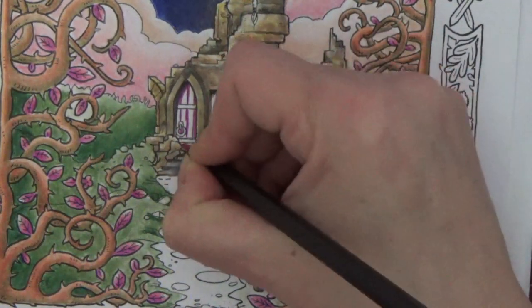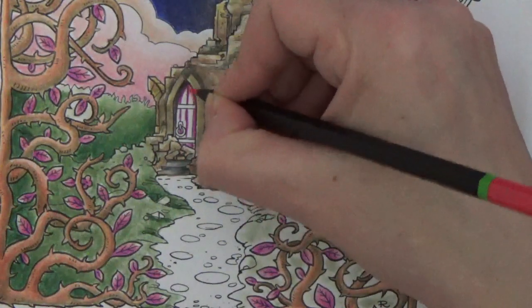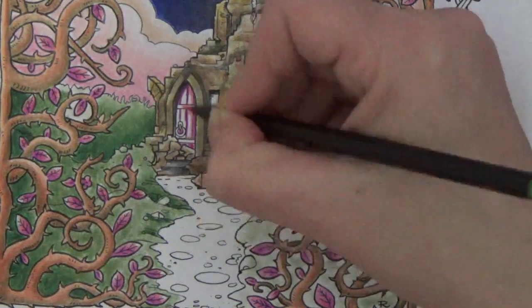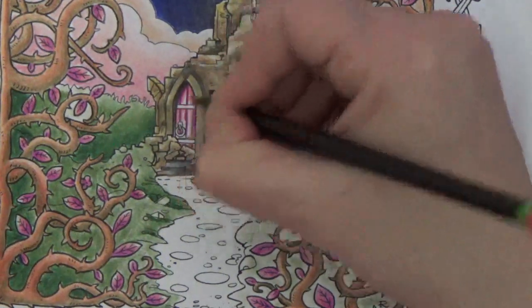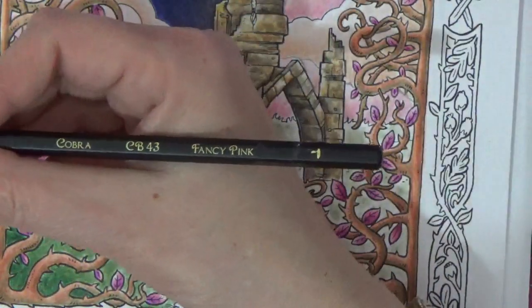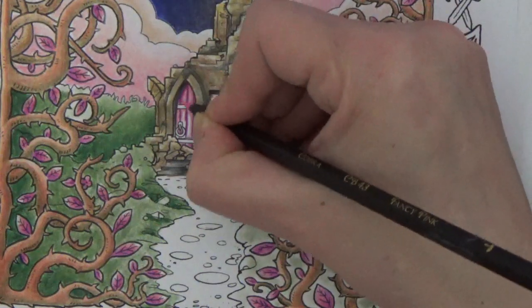Could be Plum Pudding. Down there. Then I'm going to take the Maiden Pink from the Dragon set. Put that in. And then the Fancy Pink from the Cobra set. Just blend that in.